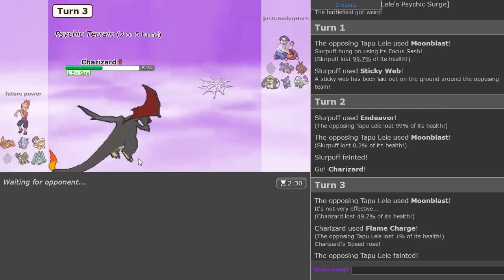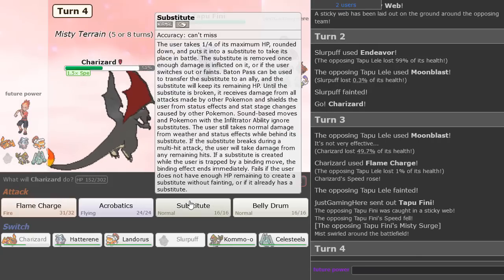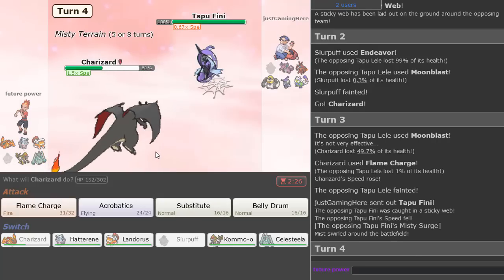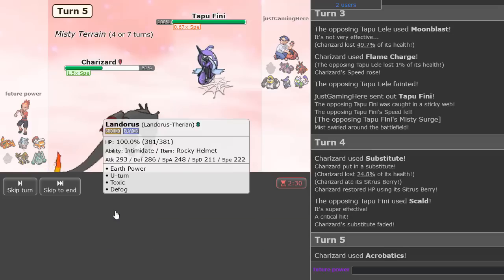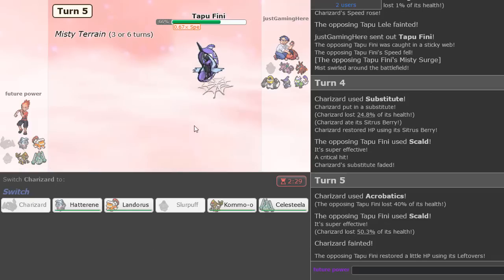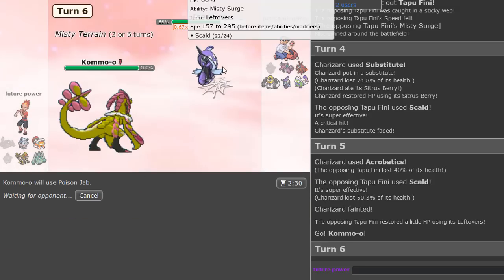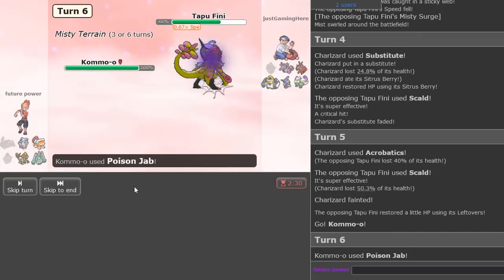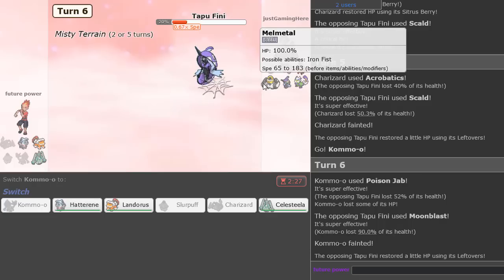We're still able to Belly Drum if we want. I think our play though is to click Sub. And so he does have Scald. Let's Acrobatics here for some chip. Decent chip. That's the chip we need for Kommo-O to just Poison Jab and I think knock this out. I'm pretty sure it knocks it out from this range. Oh, it doesn't. Okay, I was wrong.